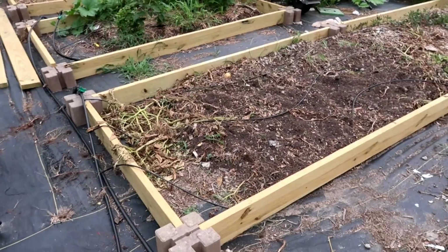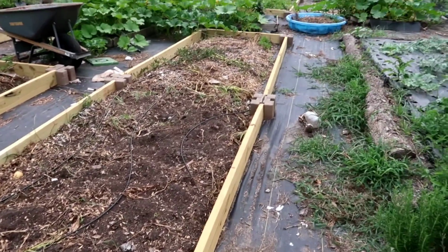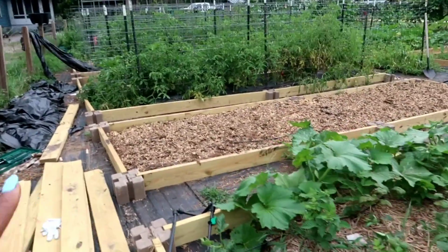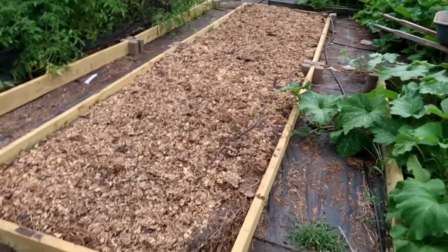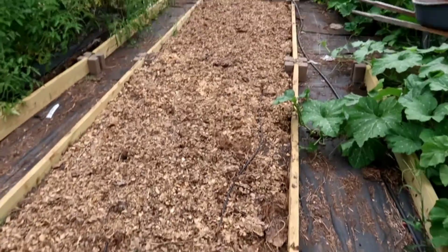It's ever changing. I brought you guys along with me, but this bed was a yellow potato bed. We just dug those yesterday, so that bed is empty, as well as that bed. That was my red potatoes, where I dug out about 60 pounds, and I just went ahead and put wood shavings on top.